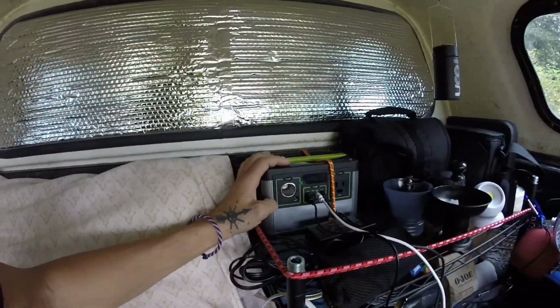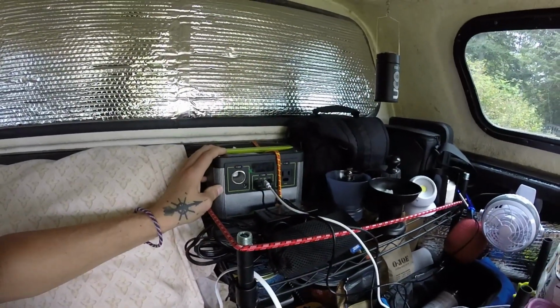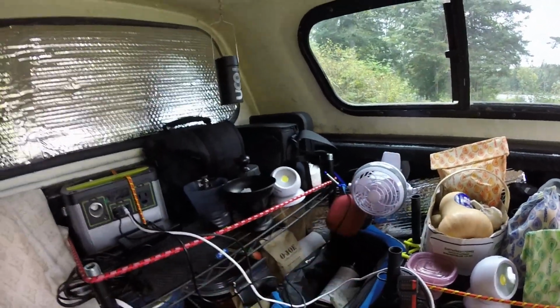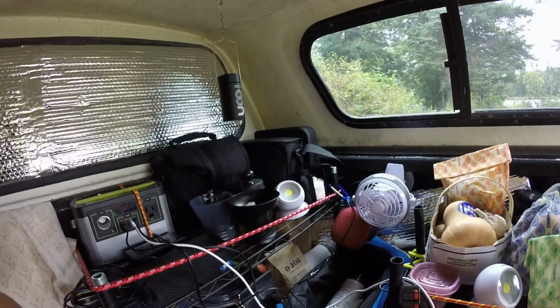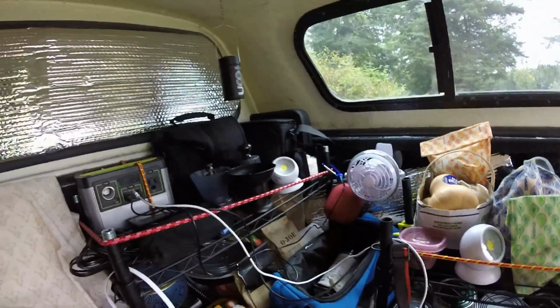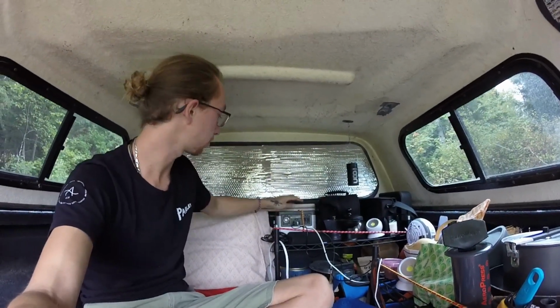Everything I run off of this is my laptop, my phone, if I'm not using my Anker power bank for my phone. I power this USB fan that I got from Canadian Tire off of there. What else do I power? Maybe I charge this up, but a lot of the time I charge everything from inside the cab of my truck, especially when I'm driving. I usually have a half hour drive to work from wherever I'm camping. But yeah, pretty much this Goal Zero just powers my laptop, mainly.